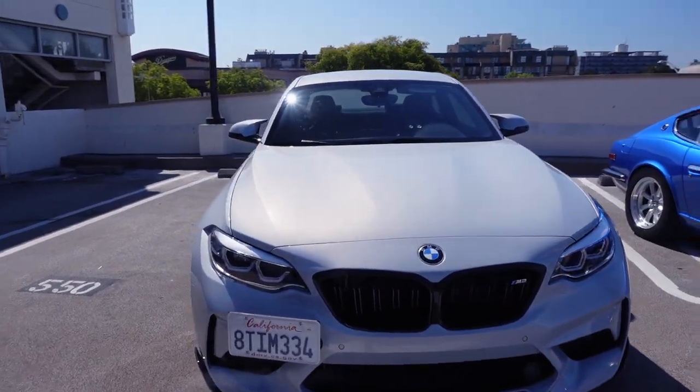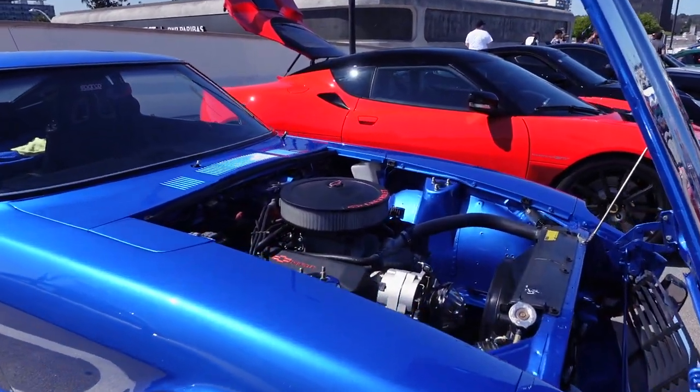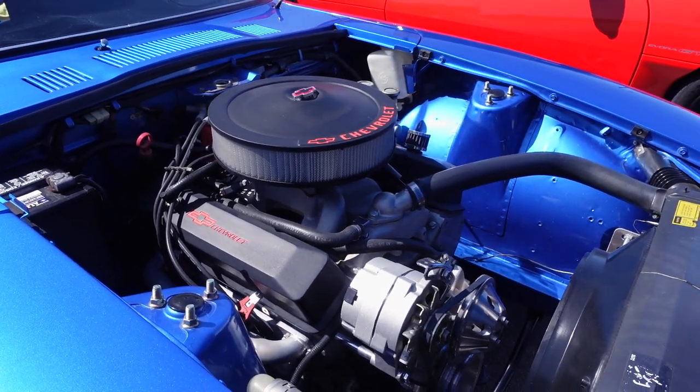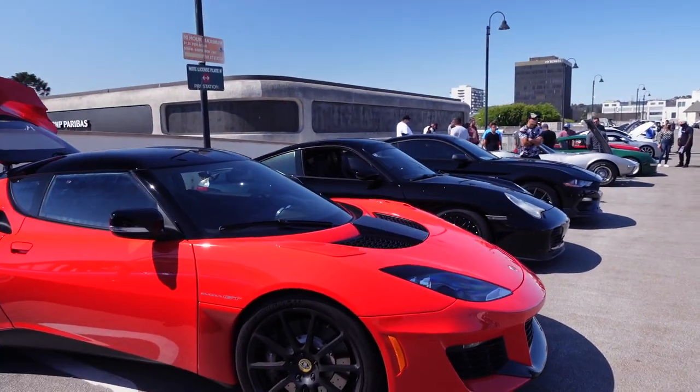And we'll finish off with an M2. You've seen this one before at various Cars and Coffees. Always cool to see it though. It's just a nice little crate motor in here from Chevy. Very cool. And guys, so that was the main walkthrough.